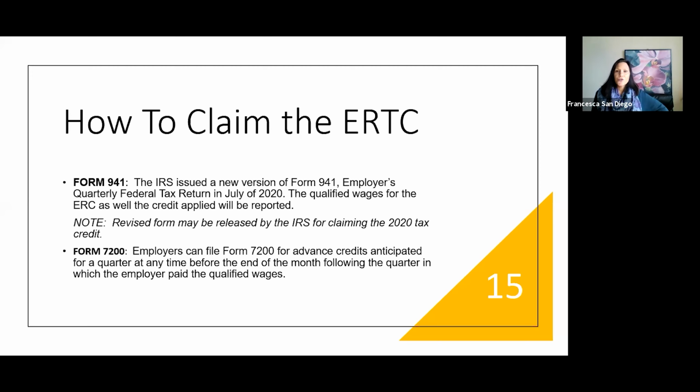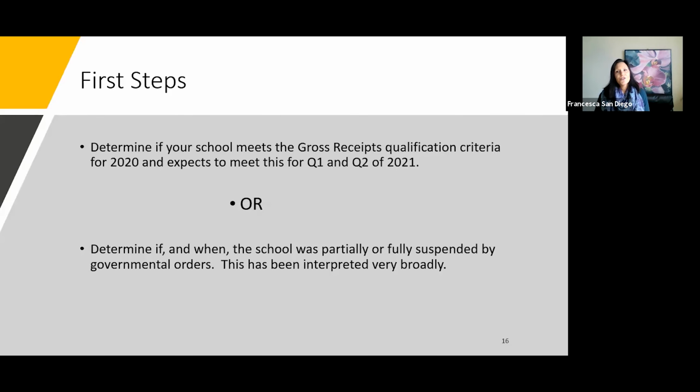So that allows you to do that with your payroll company. It really depends on your payroll company. And if you're doing payroll yourself, then we can help you think through that. So how do we tackle this?